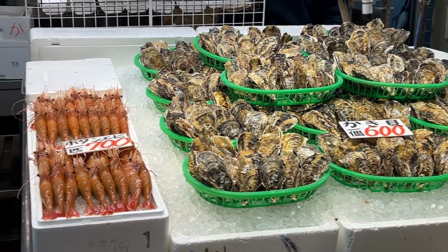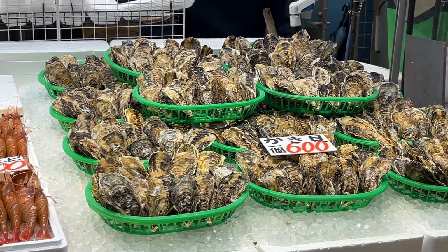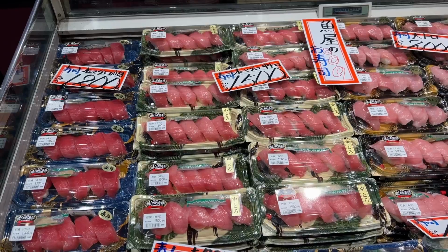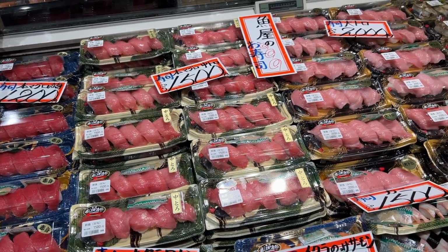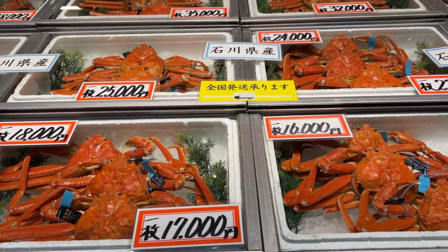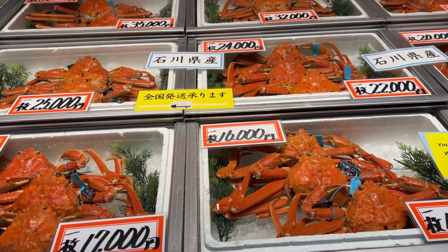Omicho Market is one of the oldest and famous seafood markets in Japan. Here you can find every type of fish, from the freshest maguro tuna that will melt in your mouth to the famous Kanazawa Snow Crab. Must try when visiting Kanazawa.